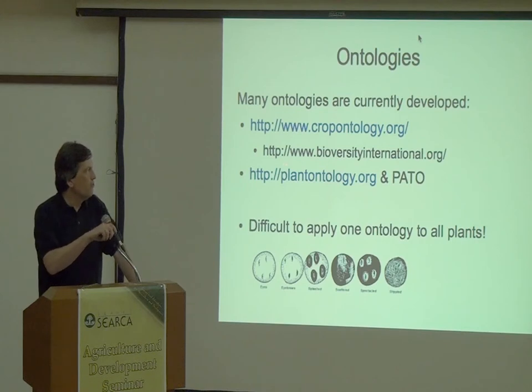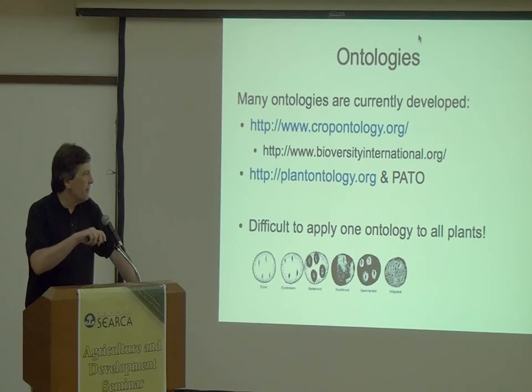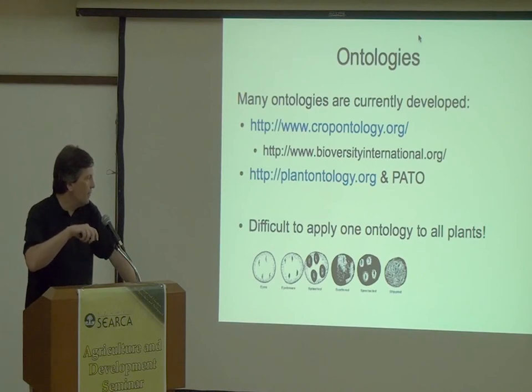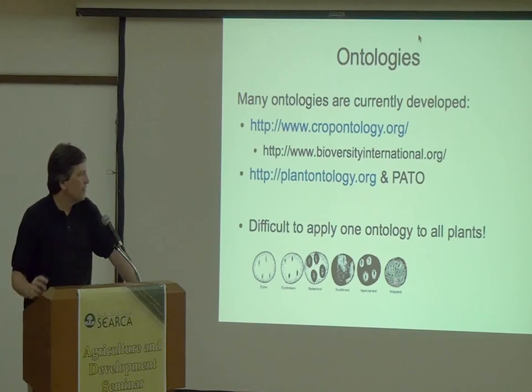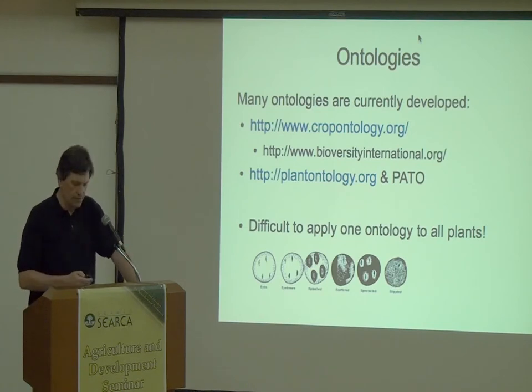What we have done, we have created our own trait ontology that we have mapped to plant ontology and submitted it to the crop ontology website. It's very difficult sometimes to use a generic ontology to describe traits that are specific to a species. For example, breeders that breed potatoes have lots of different trait terms for the eyes of the tuber, and that's so specific you won't find that ever in the plant ontology vocabulary. So this was our motivation to create this ontology.